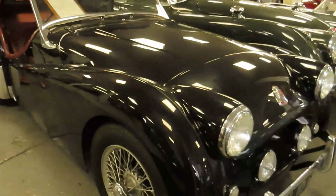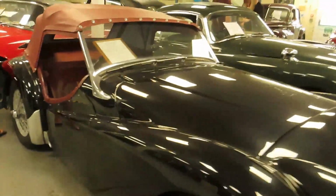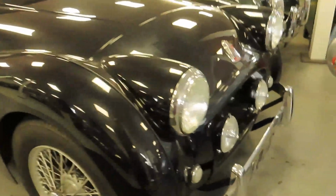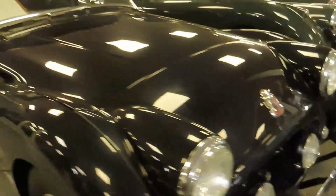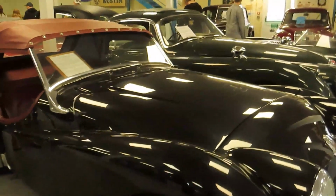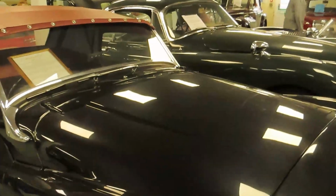Triumph TR2, another little sporty car from the 50s, 54. This car predates the likes of the TR3 with the slightly different grille at the front. I believe they have the same engine. Of course, the evolution of the SC engine that's in our little Standard.